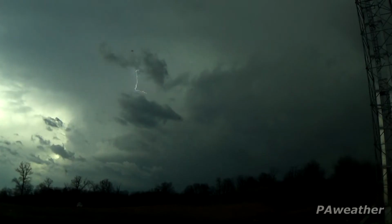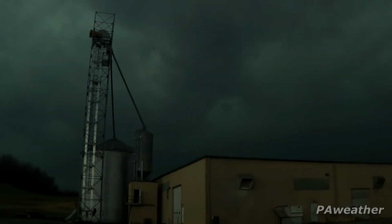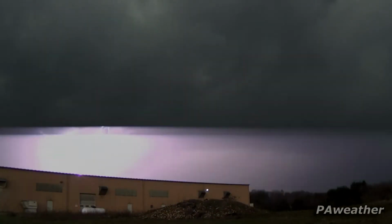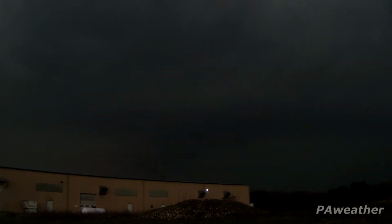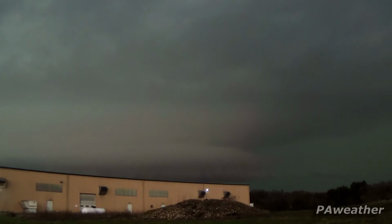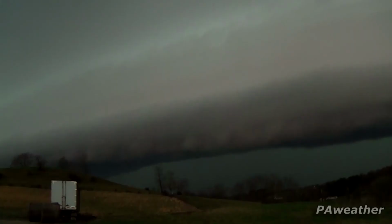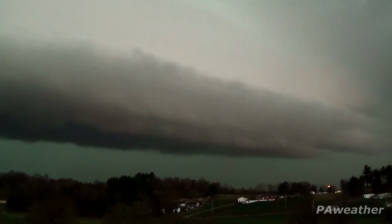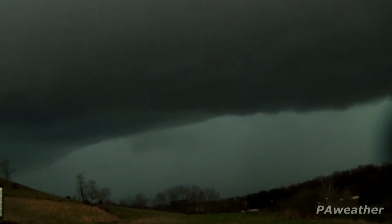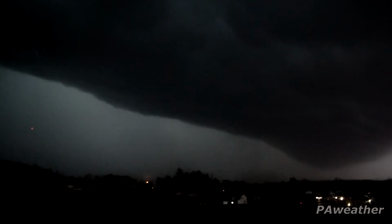Then the barrage of lightning began. The sky turned a sickly green color and lightning flickered overhead. Just over the hills to the west, a menacing storm lurked in the darkness, waiting to show itself. What appeared in front of us was the most photogenic and intimidating shelf cloud I've ever seen. Its presence dominated the sky and ushered in a wall of torrential rain, emanating an eerie turquoise color from deep within.